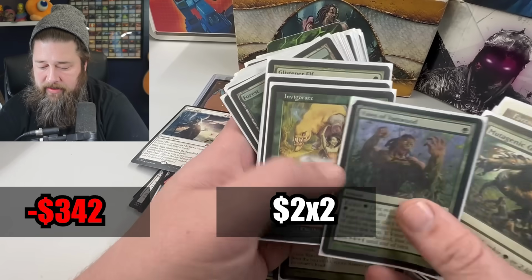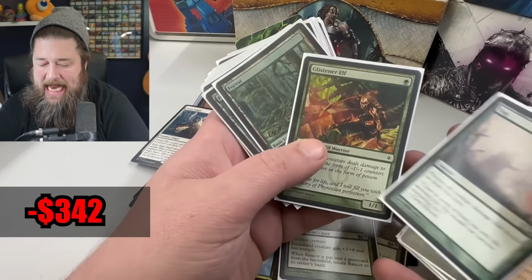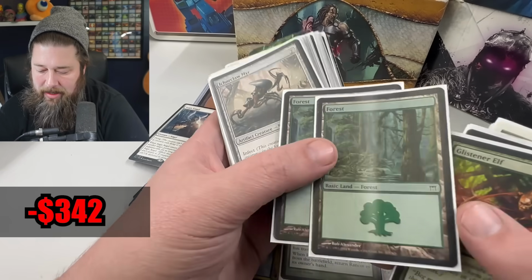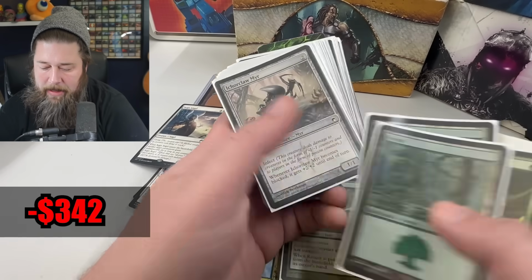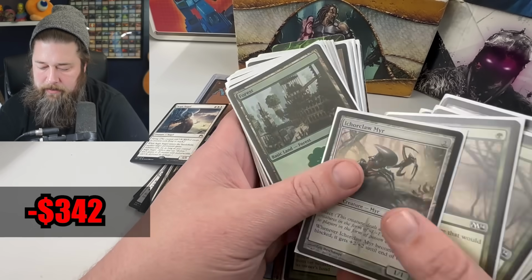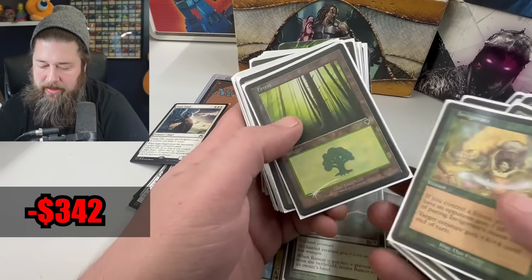Mutagenic Growth. Vines of the Vastwood. Invigorate. Legacy. Oh, this is an Infect deck. This is mono green Infect. So it's like a budget mono green Infect deck by the looks. Unfortunately, I'm not seeing any value really.